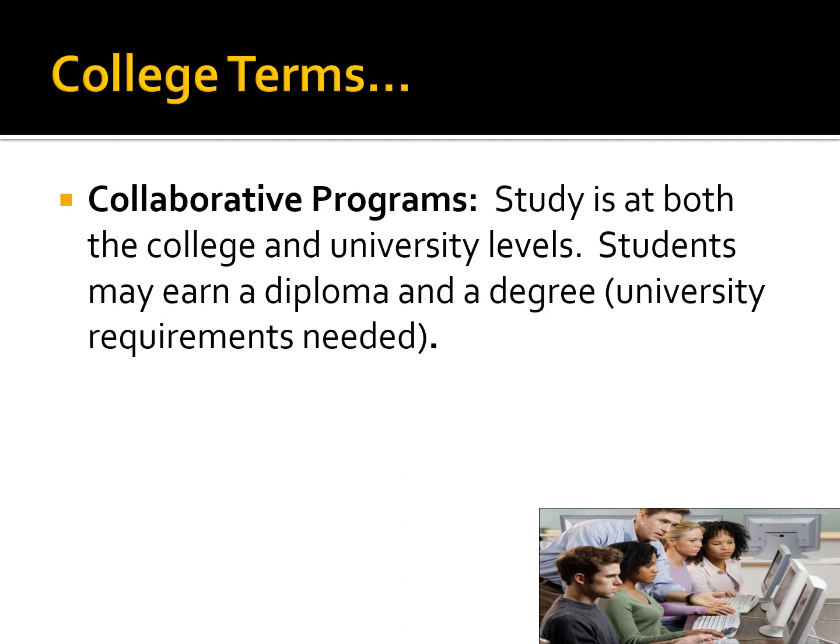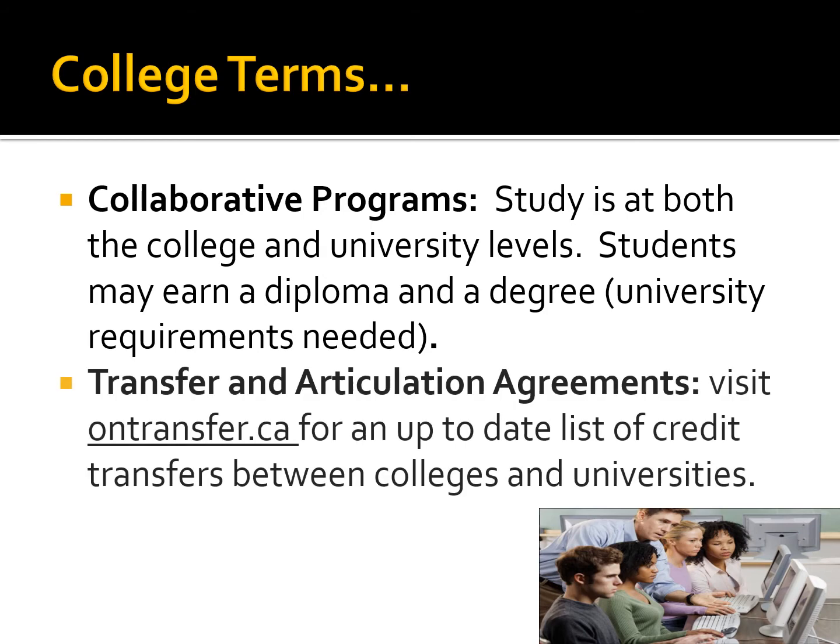Collaborative programs is a study at both the college and university levels. Students may earn a diploma and a degree. However, for this type of program, university requirements are necessary, which means 6 university level courses in your grade 12 year. Transfer and articulation agreements also work between the colleges and the universities. Once you graduate from college, or you are in your 2nd or 3rd year, you can transfer your credits to an Ontario university.